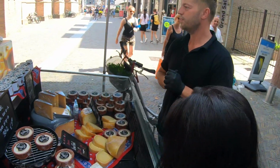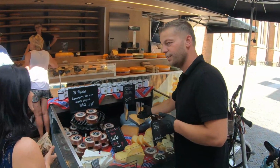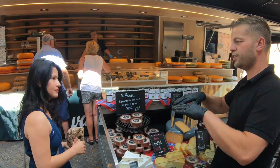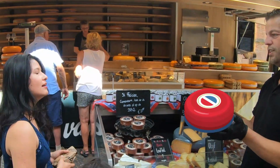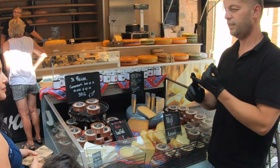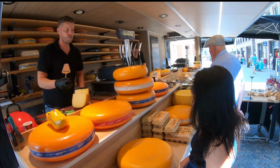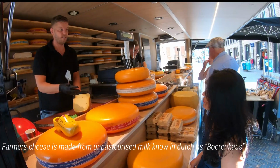You have to try something typical Dutch, some farm's cheese, yeah. This is also Dutch. Okay, but this is not Gouda. Yeah, this is Gouda. Okay. But Gouda is the shape. The shape of the cheese is Gouda cheese. That can be with herbs, that can be with farmer's cheese, but it's the shape of the cheese, the round. This one is not from a factory, it's from a farm. And then from raw milk.